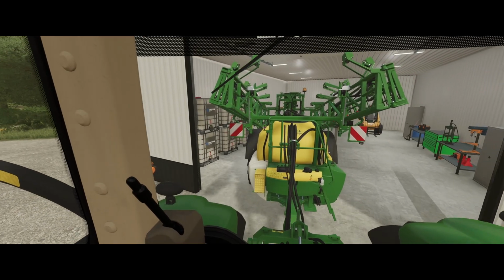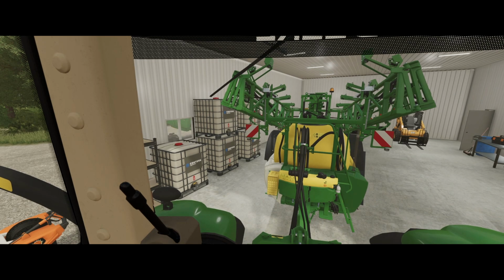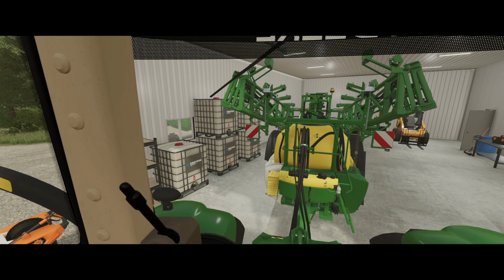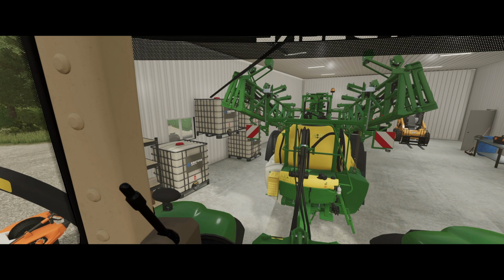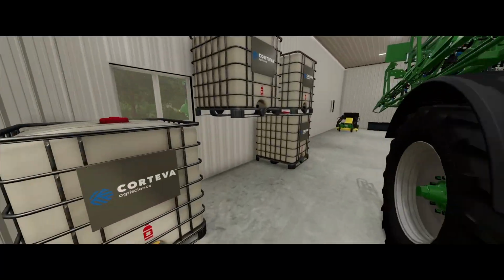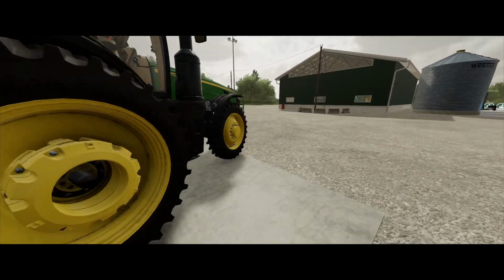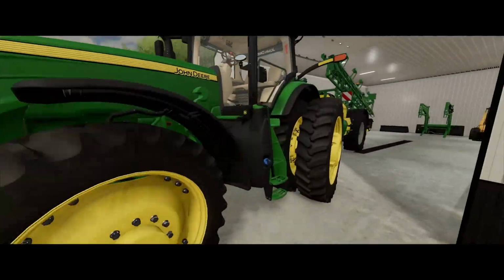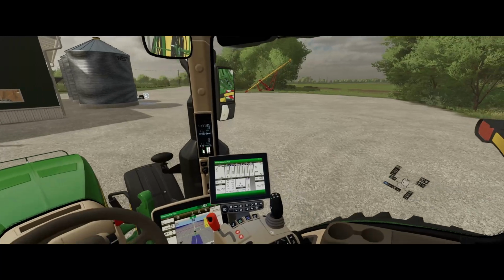Let's get this thing loaded up here, and let's get on to our first field. Hopefully we don't take the bottom of the pile. That's fine. As soon as I walk over to it, physics will reappear. It'll fall, right? Yeah, something like that. New tractor, new sprayer. I think I might take a can of spray paint to those wheels because it bothers me that they're not yellow.